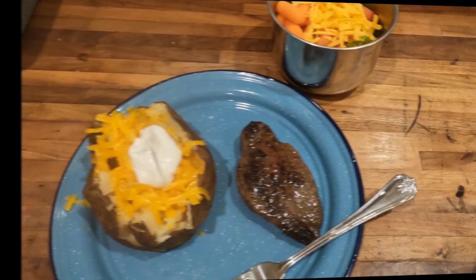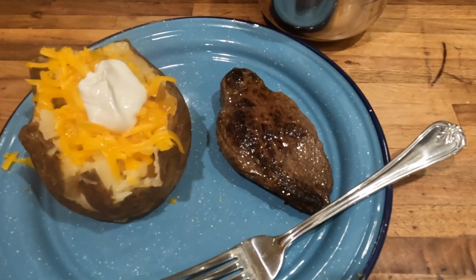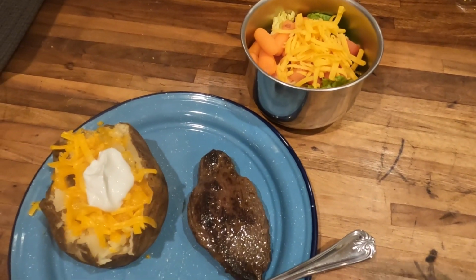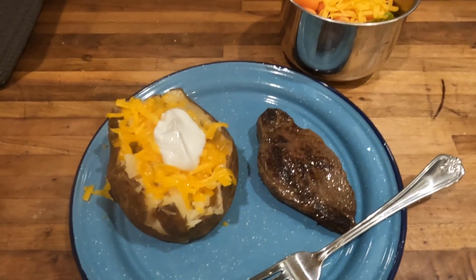Doesn't this look delicious? A special meal for a special occasion that doesn't have to cost a ton of money, but it's going to taste great, and the company that you enjoy while you're eating it is going to be even better.